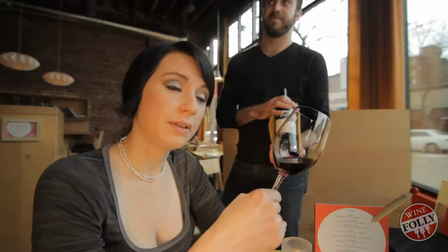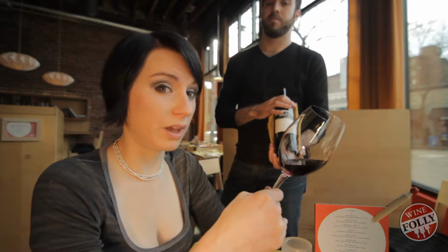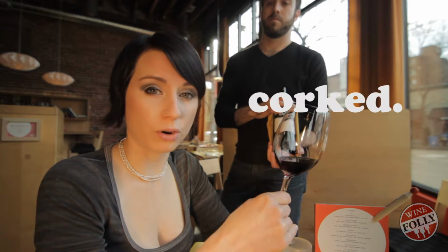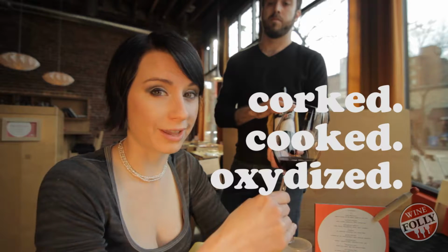Common misconception is he pours you a sample to see if you like it. Actually, he pours you a sample to see if the wine is flawed. Your job is to tell whether or not it's corked, cooked, or oxidized.